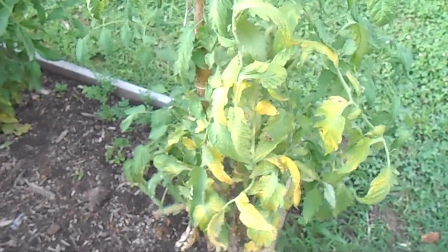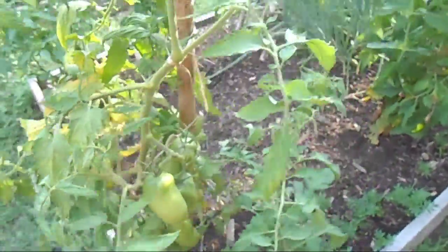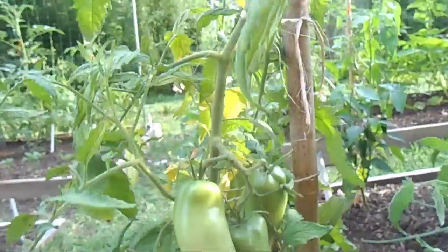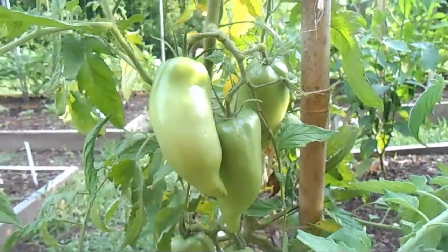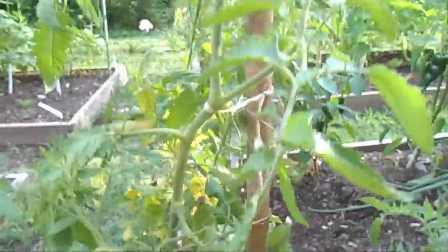Treated these with a hydrogen peroxide spray, so hopefully it won't continue. I'll probably get out here tomorrow and clip those. These are Polish linguiças. Those look really nice. And then the plant next to it's the Polish linguiça.